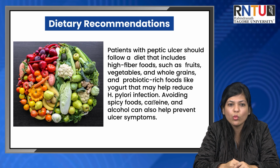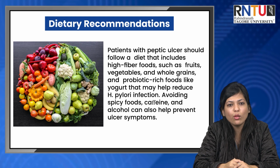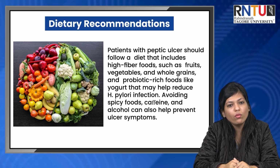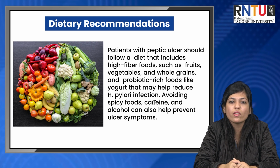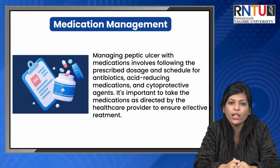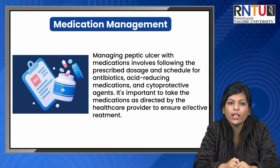Lifestyle changes: dietary modification, avoiding spicy foods, acidic foods, caffeine and alcohol can help reduce irritation to the stomach lining. Smoking cessation: quitting smoking can promote ulcer healing and decrease the risk of complications. Stress management: stress reduction techniques such as meditation, yoga, counseling can aid in managing symptoms. Surgical intervention: in severe cases where ulcers do not respond to medications or in instances of complications like bleeding or perforation, surgical procedures may be necessary to repair the ulcer and address the underlying issues.